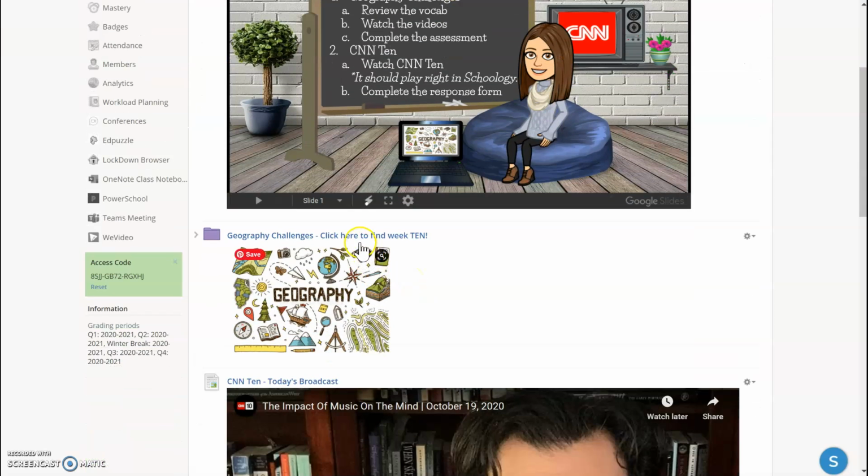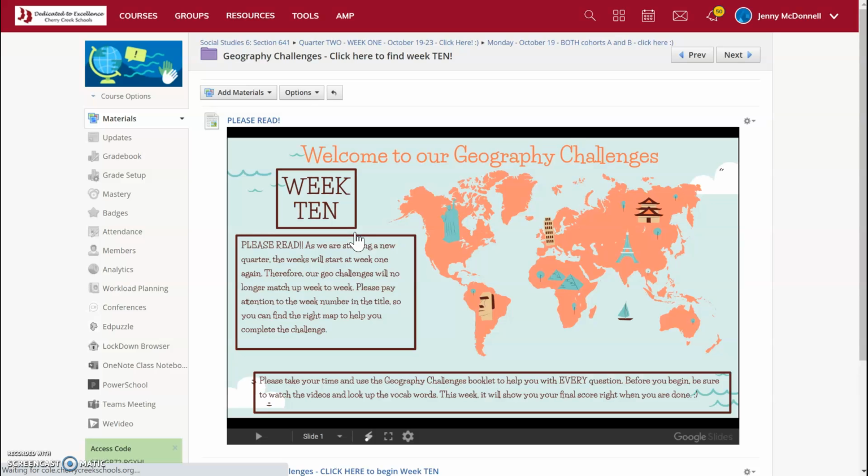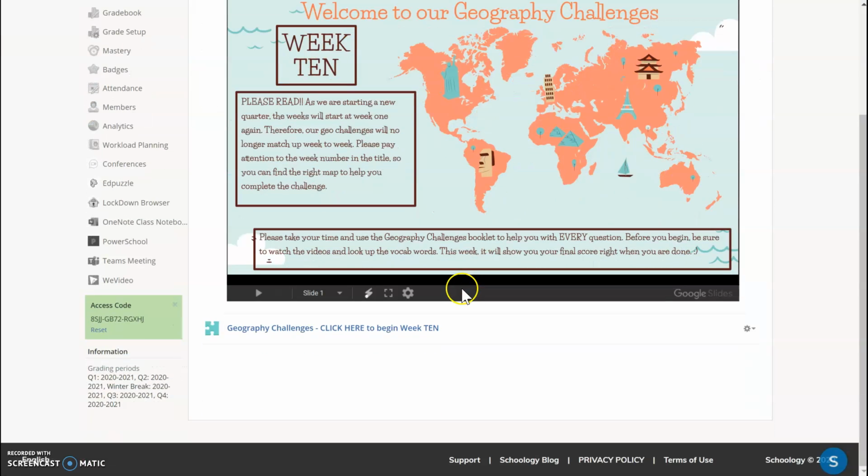If you notice inside of the geography challenge, you'll find that it's week 10, which sounds weird because it's quarter one, week one. As a school, we're staying on the same week system, week 1 through 9 for each quarter. But the geography challenges do not restart. So we are on week 10. I have some notice and information here.